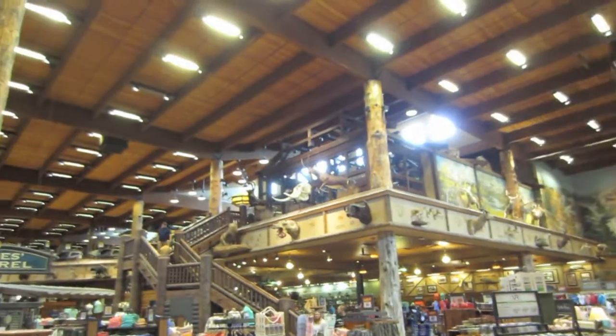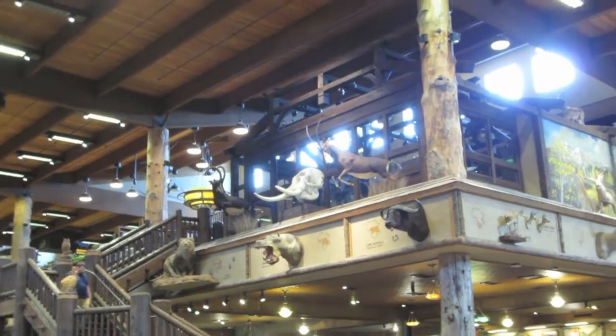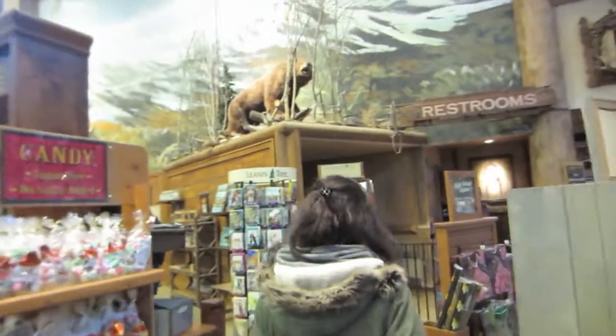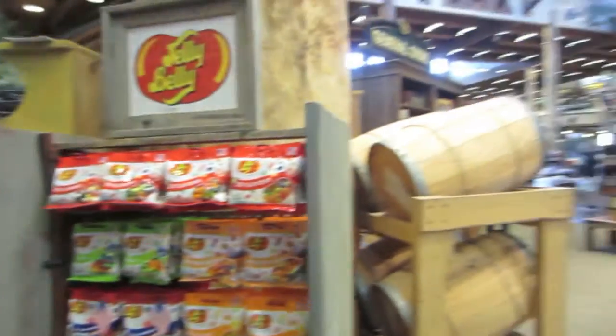Well, look, they have a mammoth skull up there. That's sick. Or maybe that's just an elephant. Yeah, it's probably just an elephant. But whoa. Pretty epic. Let's keep checking this place.